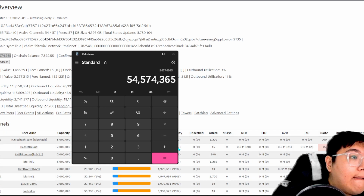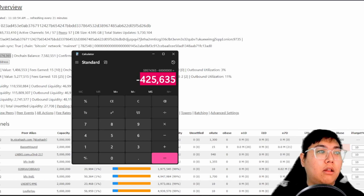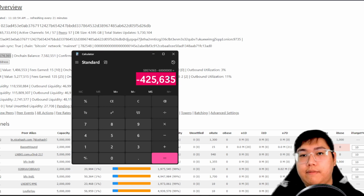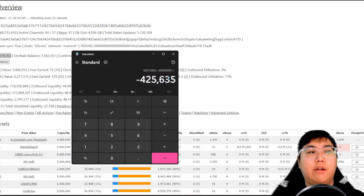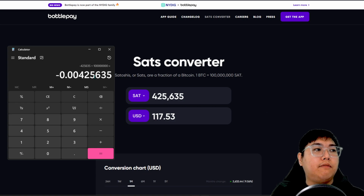Plus, I'm going to add 5 million over here. Then I have put in around 60 million. So this is the loss that I've incurred by testing and doing stuff like transacting on-chain and off-chain, and testing on the network for the first 5 months. This is the loss that I've made, around 425,000 satoshis. If you want to convert it, it's around 0.04 if I'm not wrong. So the loss made over five months on transaction fees is around $117 if you want to count it in US dollars. But if you count it in Bitcoin, it's around 0.004 Bitcoin that has been lost on transacting and stuff like this. So is it profitable to run this node?